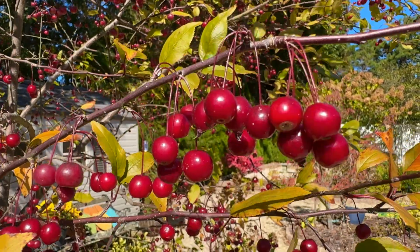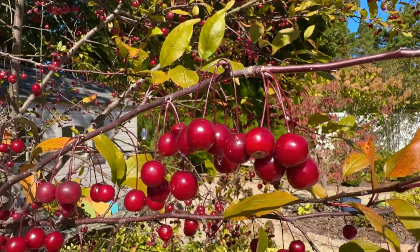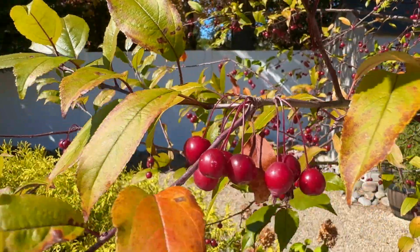That red matches the color of the crabapples. And these crabapples will stay on the tree all winter. Birds love to eat these.